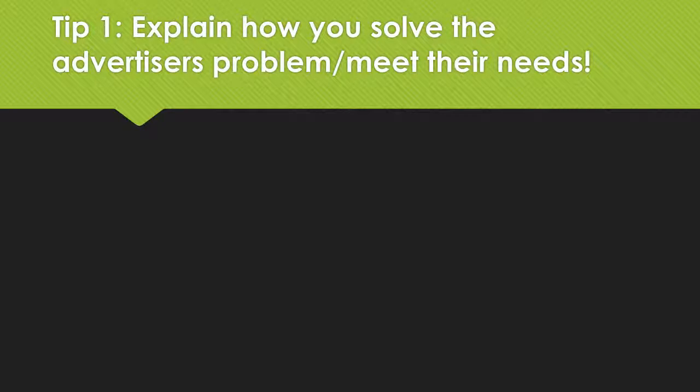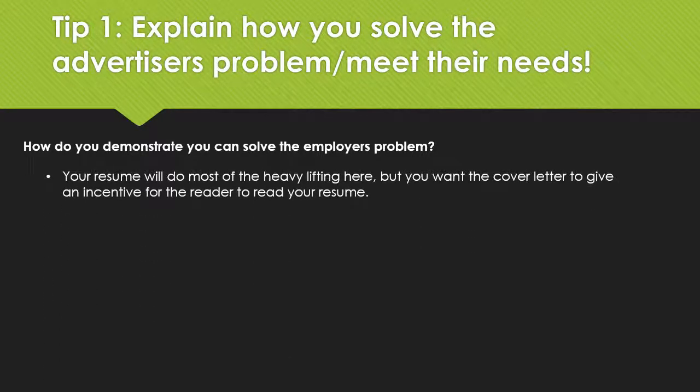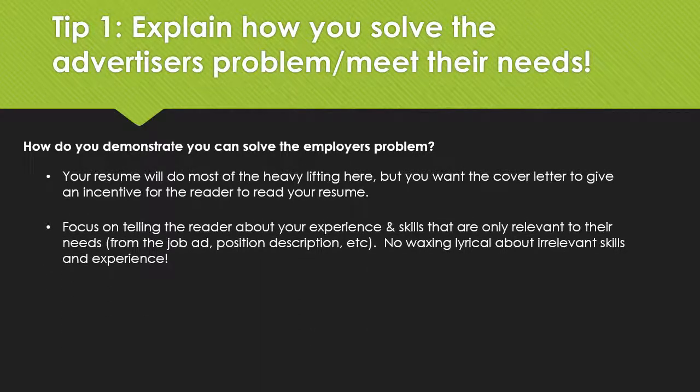So the big question is, how do you demonstrate that you can solve the employer's problem? Well, the good news is that your resume will do most of the heavy lifting here, but you want the cover letter to give an incentive for the reader to read your resume. You can do this by telling the reader about your experience and skills that are relevant to their needs. You can find that out from the job ad, the position description, or any other documentation you may have, or you might even call the employer or recruiter to find out a little bit more about the role before you apply, which can sometimes be quite useful.